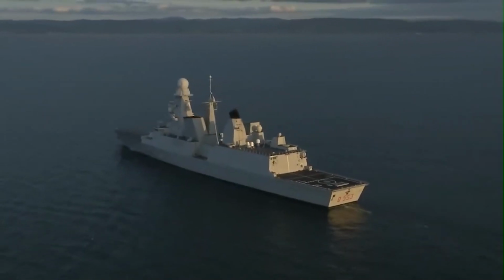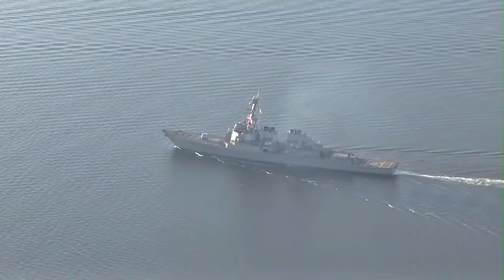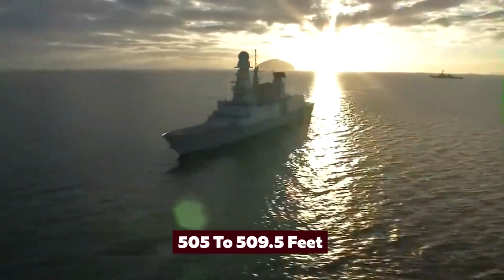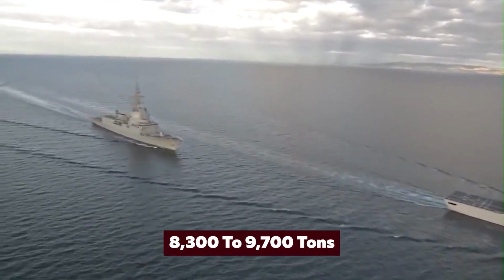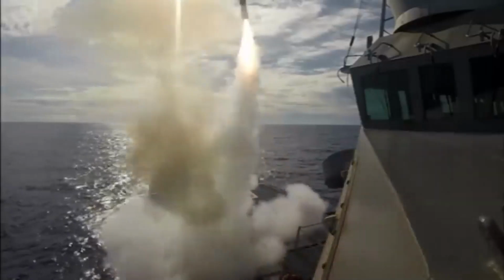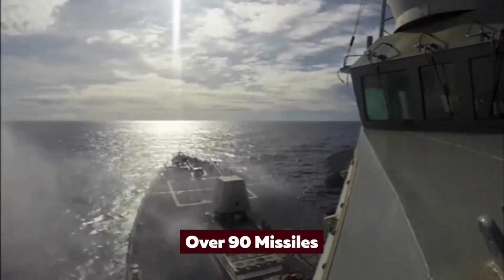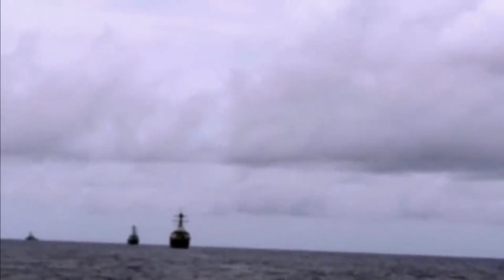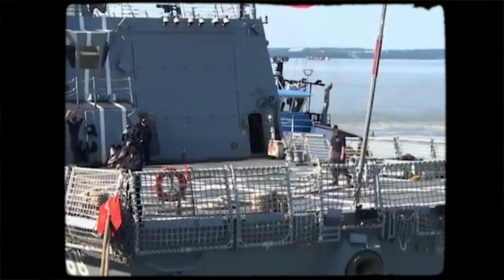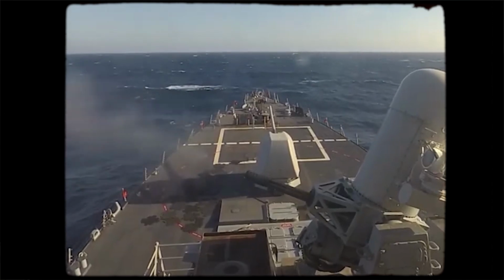The Arleigh Burke-class destroyers are at the forefront of naval technology, with a focal point on the Aegis combat system. Spanning an impressive overall length of 505 to 509.5 feet and boasting a substantial displacement ranging from 8,300 to 9,700 tons, these warships are armed with a formidable arsenal, including over 90 missiles. This extensive firepower positions the Arleigh Burke-class destroyers as larger and more heavily armed than numerous preceding guided missile cruiser classes. The Aegis combat system further enhances their capabilities, making these destroyers versatile and capable of executing multiple missions with precision.